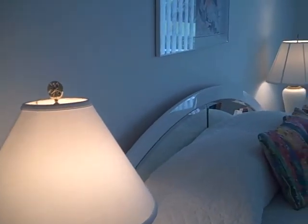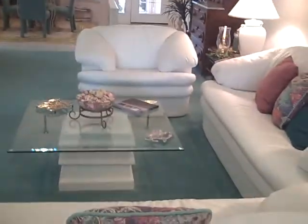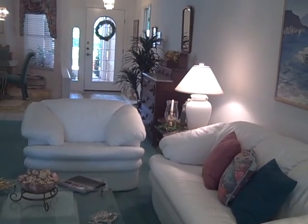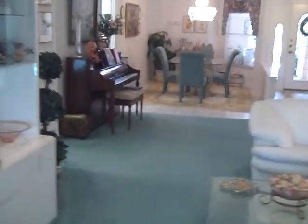Yeah, this place is full of wallpaper. Master is not really that big. It does have sliders that go out to the lanai. I will stand here and kind of give you a view, looking back at the front door.